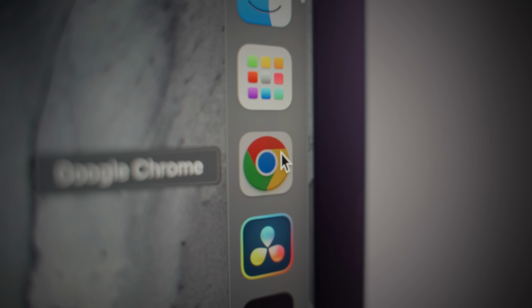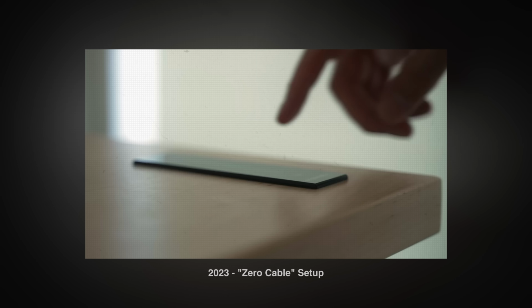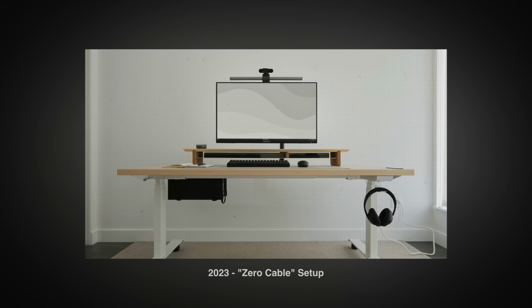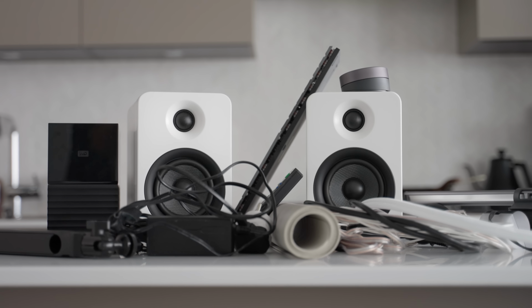As a PC guy, over the past few years I've had a bunch of desk setups. But despite how much better they got, and how much more expensive, I never truly felt happy with them. As on this search for perfection, I'd somehow managed to accumulate just so much stuff.